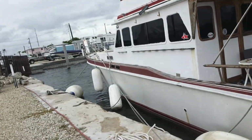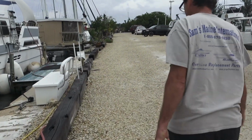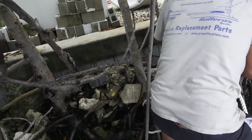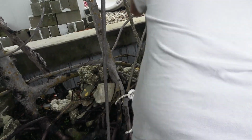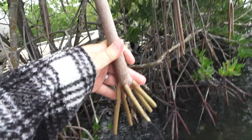The back line on Idle Hour wasn't holding as well as we had hoped. Our only option is to tie a rope across to the mangroves. Tying a uni knot. Uni knot. On the mangrove tree. Oh, careful. Mangrove root.